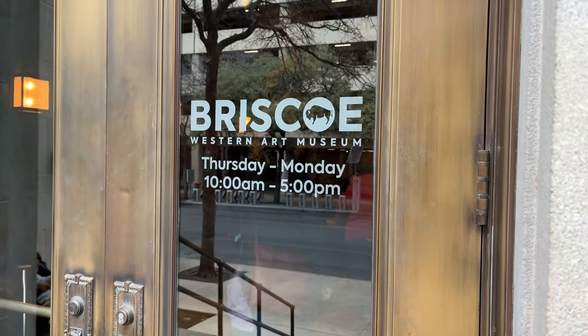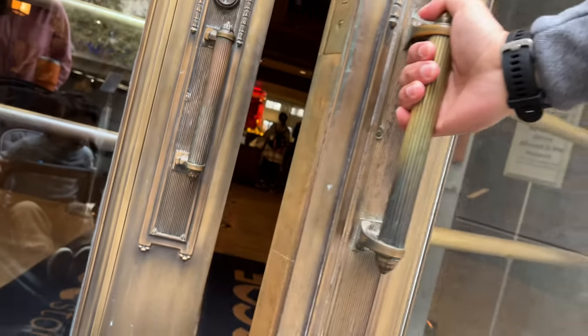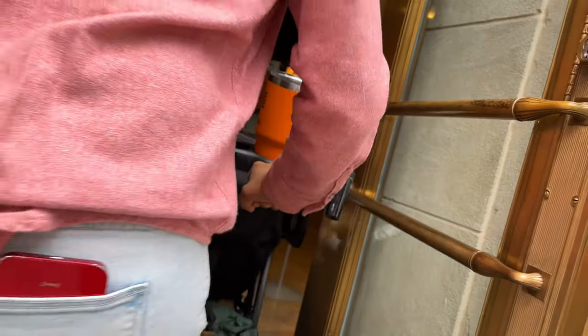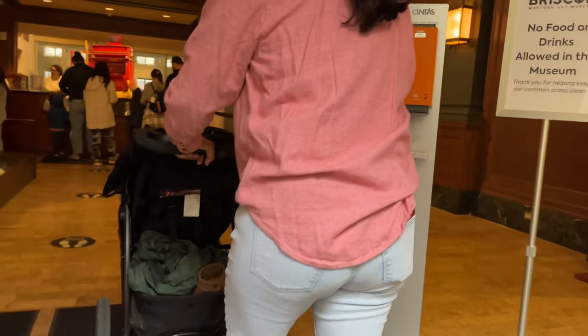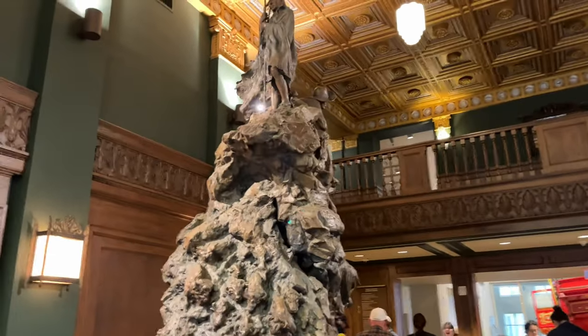What is Western art? As the website states, Western art shares the stories of the cowboy, the vaquero, Native Americans, and the vast beauty of the Western landscape through drawings, sketches, paintings, and sculptures. As the culture shifts, so does our interpretation of Western art, but the stories remain the same. All the family events are gonna be outdoors, so we're gonna check that out first, and then we'll come back into the museum.